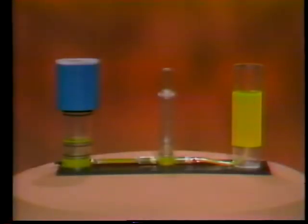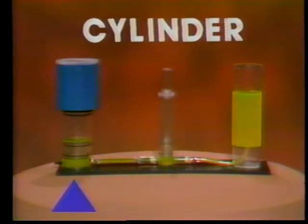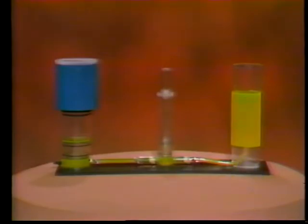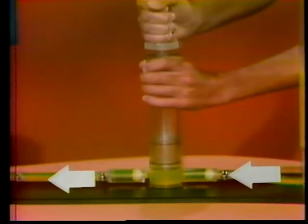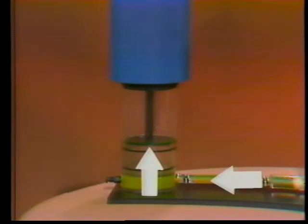Machine hydraulic systems consist basically of four components: the power source or pump, the actuator or cylinders and motors, the control mechanism or valves, and the oil stored in the reservoir. The pump is the heart of the system. It accepts mechanical energy and converts it into a flow of hydraulic oil which moves throughout the system. The cylinder or motor is driven by the oil flow and uses the energy to do work.